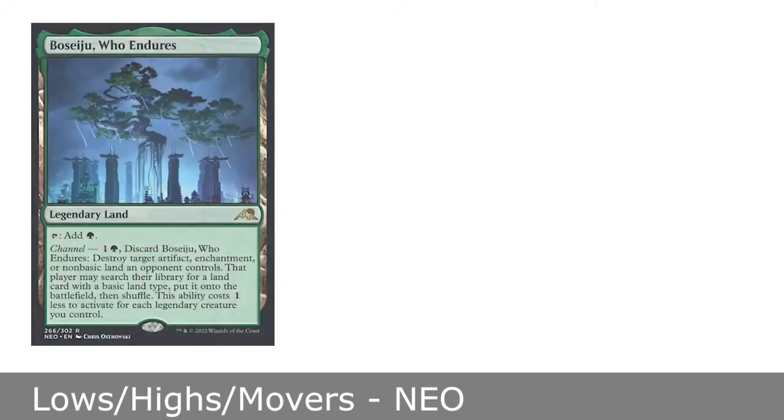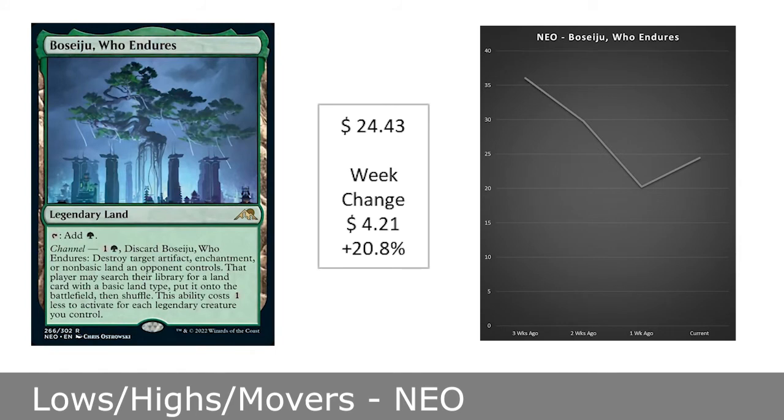Finally, Boseiju Who Endures jumped 421 to 2443. I recall someone had predicted this card would drop to about $20 after release and stay within the $20 to $30 range. That appears to be the case this week.